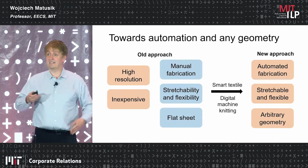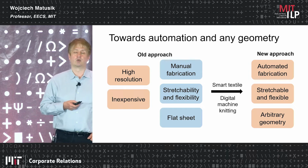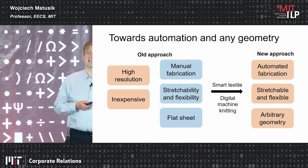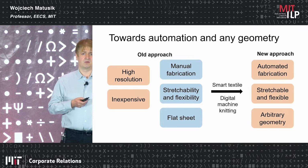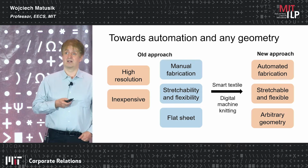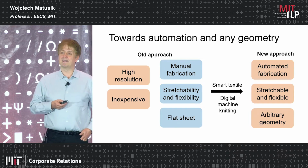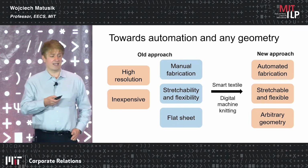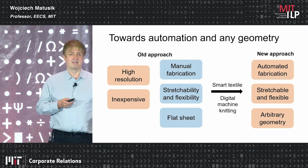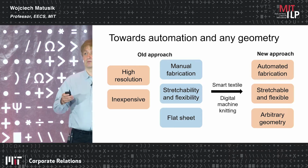All right, so we have seen already two different applications of these carpets, and we have looked at what's good about it and what's bad. We really liked the high resolution, and we really liked that they were extremely inexpensive, but there were a few things that we were not so happy about. The fabrication or manufacturing of these sensors was pretty much manual, so the students were spending lots of time making them. We started automating this process as well. We also didn't like the stretchability and flexibility of the underlying fabrics. And the sheets were flat, so you could pretty much only do things that are relatively flat.